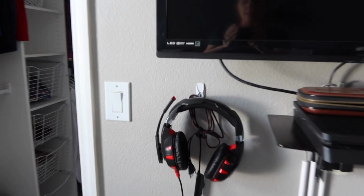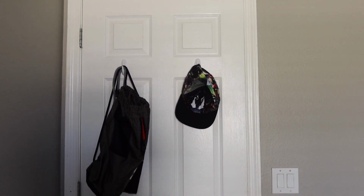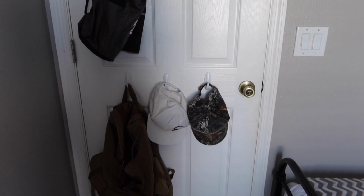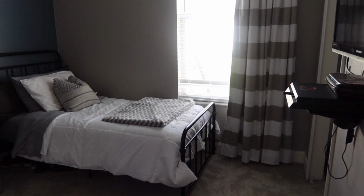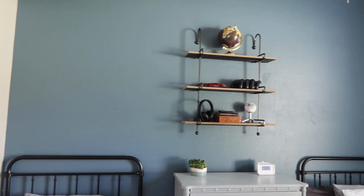Got some command hooks for their headsets. This has always been here, and then another command hook for their headset. So I put command hooks on the back of their doors, and this helps with creating more space. And that way it's not just laying around, especially when you have such a tight room. Very tight. It used to have bunk beds in here. I wanted to add more on the walls, but I felt like it would close the room in more, so I just did this one shelf.